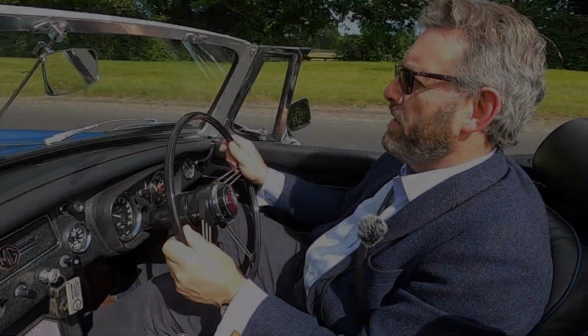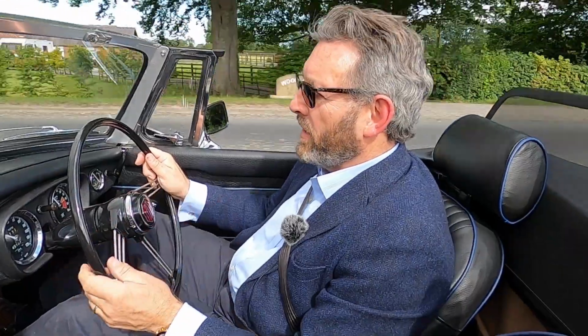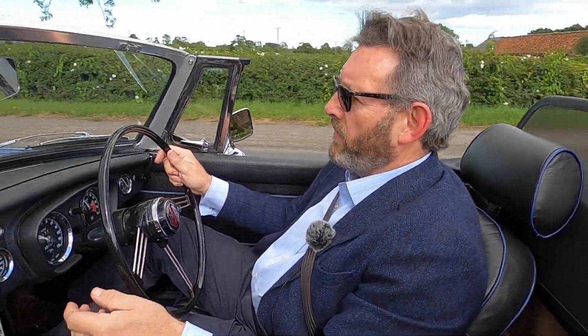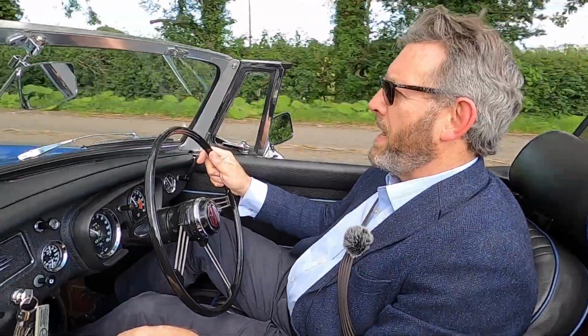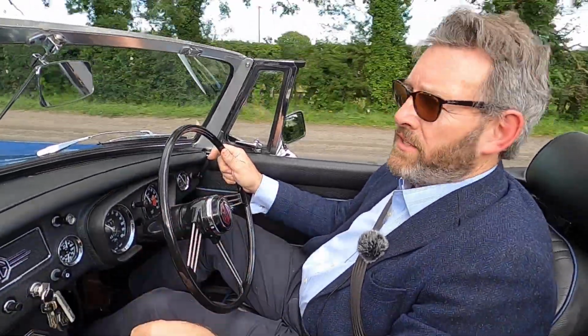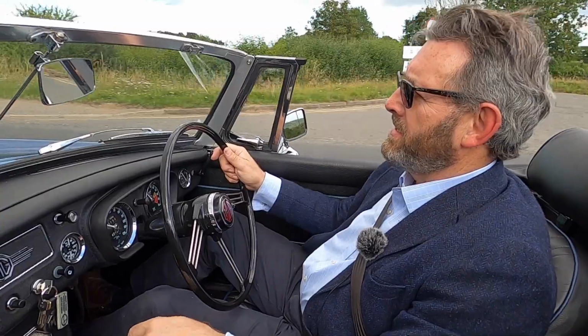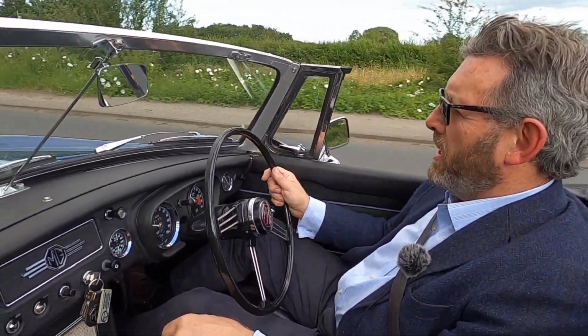Now there's no wonder that the MGB Roadster was such a success. It was a lively car, spacious. I mean, I'm 6'1.5" and I've got tons of leg room. It was very robust, simple to repair, and it had a lovely, precise rack and pinion steering system at a time when many classic cars, or many cars that we call classics these days, still had a sort of idler arm or steering box type system.